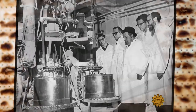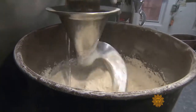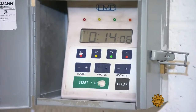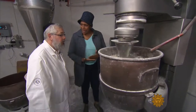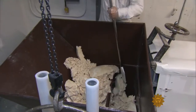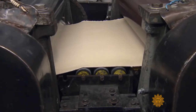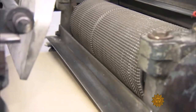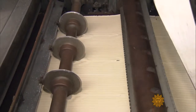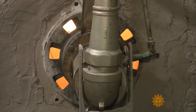At Streit's, there's a team of rabbis on hand to see that it's all done according to kosher law. The whole process, from mixing to baking, must be completed in less than 18 minutes to ensure that the dough does not rise. So when does the clock begin for the 18 minutes? As soon as the water hits the flour. After the mixing, the dough is pushed down to the floor below to be rolled thin before baking. And those little holes in the matzah? Another way to ensure that dough doesn't even think about rising. Then into the ovens, 800 degrees.